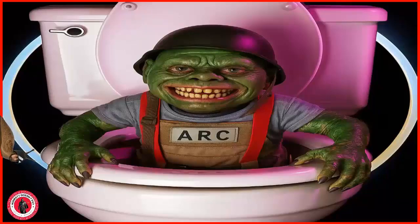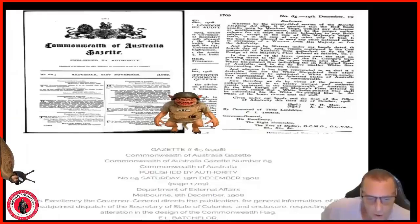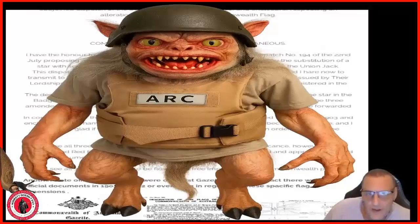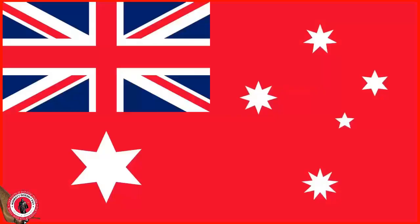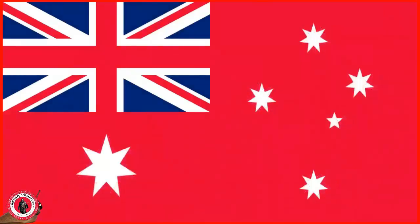His Excellency, the Governor-General directs the publication for general information of the subjoined dispatch of the Secretary of State Colonies and Enclosure respecting an alteration in the design of the Commonwealth flag. E. L. Batchelor, Minister of State for External Affairs, Downing Street, 27th of October 1908, Commonwealth of Australia, miscellaneous. My Lord, I have the honour to acknowledge the receipt of Lord Northcote's dispatch number 194 of the 22nd of July, proposing an alteration in the design of the Commonwealth flag by the substitution of a star with 7 points for a 6-pointed star, which now appears beneath the Union Jack.